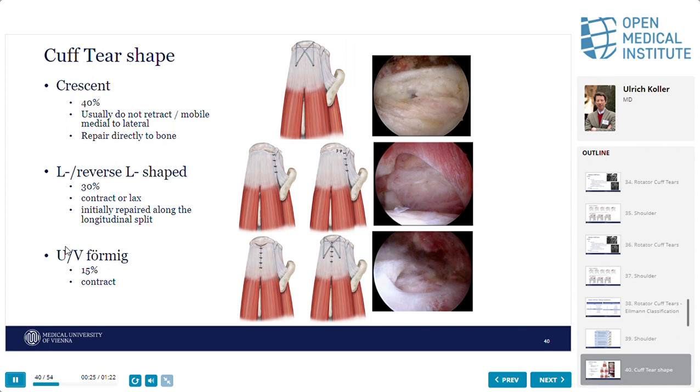Then we have the L-shaped tear. You see here the inflammatory vessels, and here we have the hole in the tear, and this is the anterior part of the cable, and this should be refixed to the tuberculum majus. And then we have these special forms of tears. So these are the options that we have for reconstructing these lesions. And there you can make a full repair, partial repair. It always depends on how stiff the shoulder is or how stiff the muscle is or not.